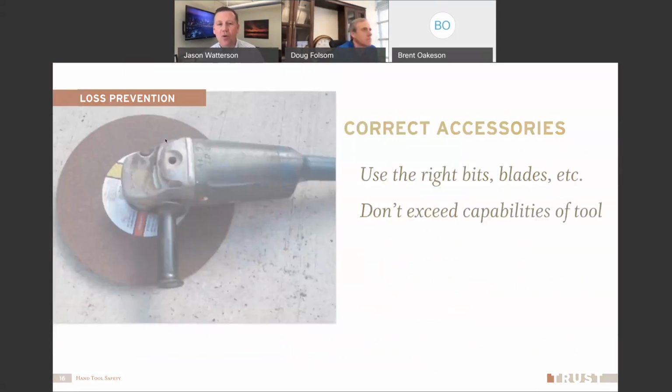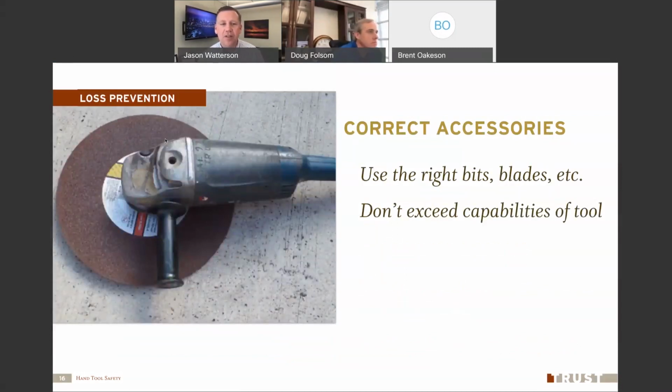When we look at accessories or the bits, the blades, the cutting wheels, and those types of things we might be using on our tools, we need to use the correct accessories. So just in this picture here, we've got a cutting disc that is far too large for the grinder that we see here. That could result not only in serious injury, but this could be a fatal injury if the RPM is not right and that wheel flies apart and slices somebody open that's in the area. The guard is missing on this grinder as well because they had to take it off to put the wrong size wheel on there. So make sure it's the right stuff for the job and for the tool that we're using. Don't exceed the capabilities of a tool.